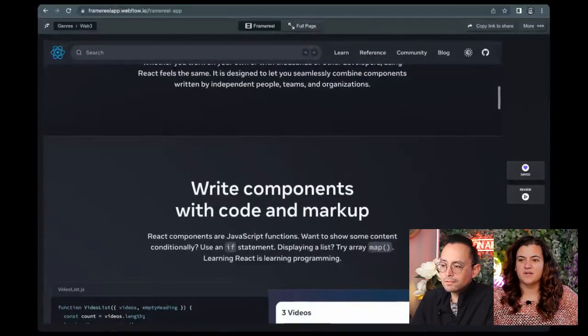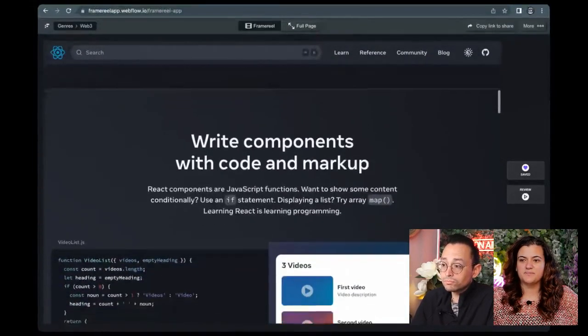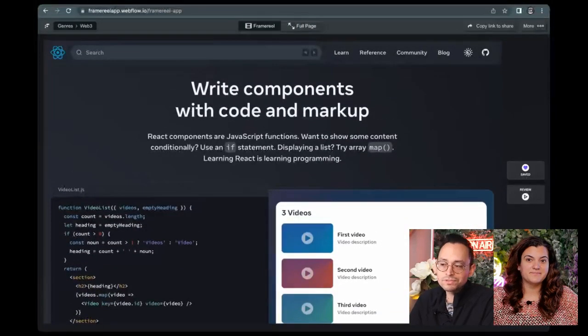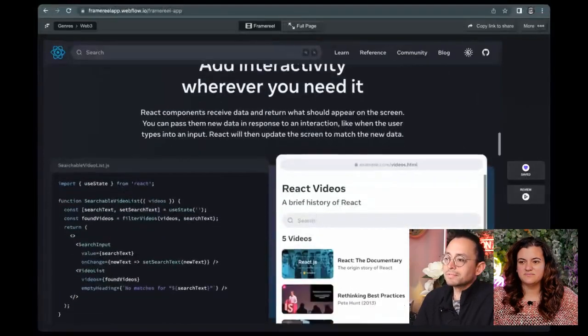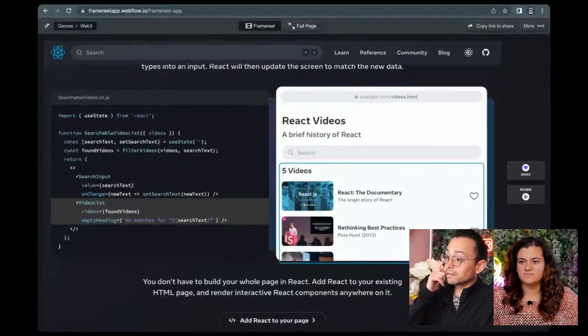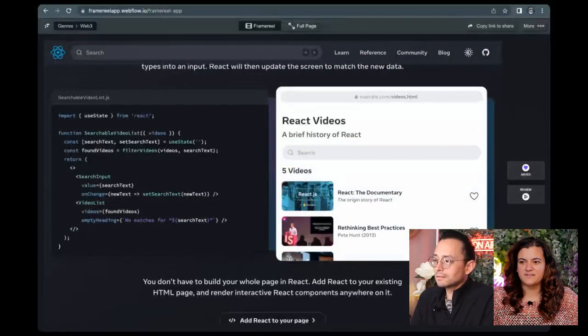Okay. Write components without code and markup. With code and markup. Oh, geez. With code and markup. You're too much in the no-code universe. I'm guessing those hearts will do something on the right there. Let's see. Can you click on a heart, Brittany? Look at that go. Fancy little animation.